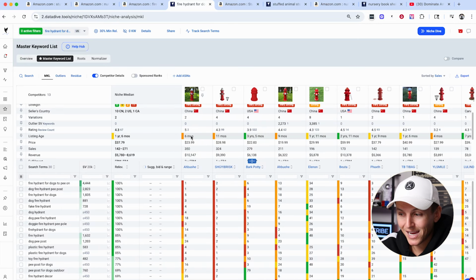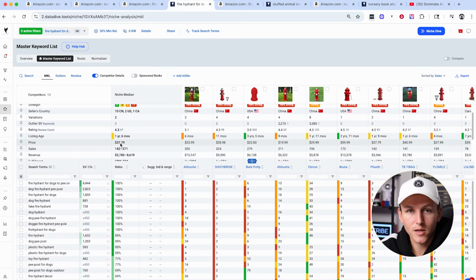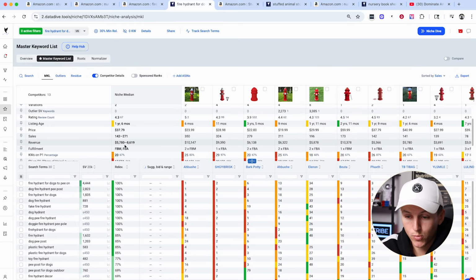You can see the listing age, which is another very important metric that I like to look at. So the average listing age is 1 year, 6 months. If this showed that it was like 4 months or 6 months or less than a year, that's when I'm like, okay, this is going to get super saturated very quickly, and I'm not going to be able to succeed in the long term. But this is a little bit more established niche, and the average listing age is 1.5 years. As you can see, some 6 months, 3 years, 2 years, 4 months, 7 years. So you kind of have a little variety. You can see the average price. And so that's something that you can look at in terms of your profit margins.